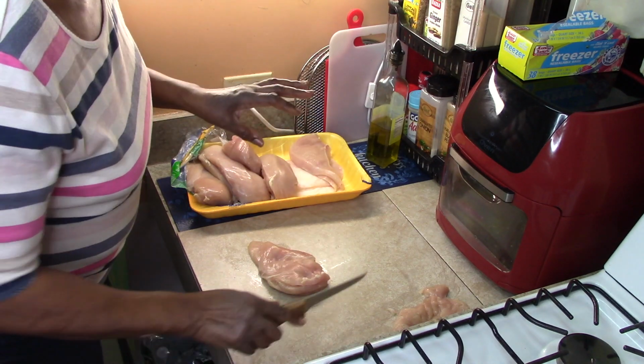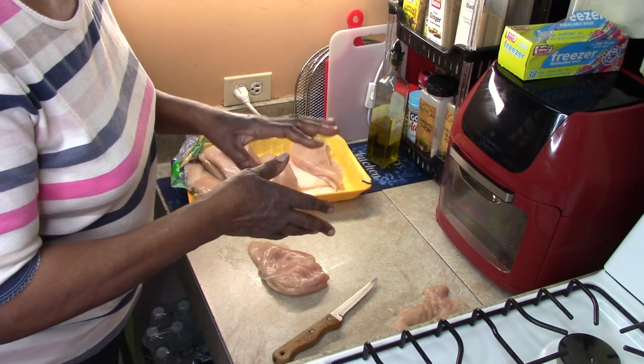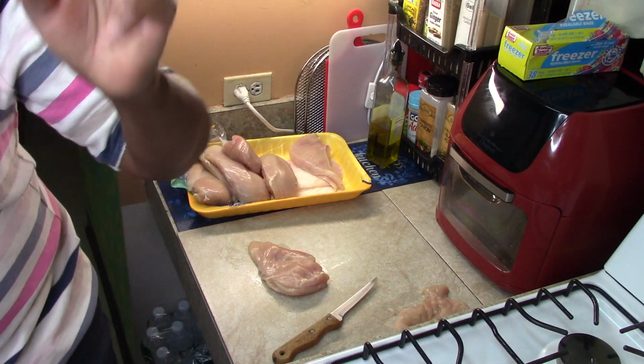So I'm going to cut them all up, and then when I get ready to make it into nuggets or chicken fingers, I'll bring you back, okay? Alright, we'll be back.